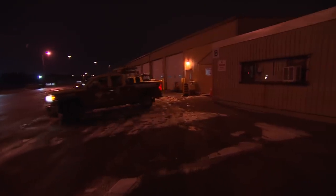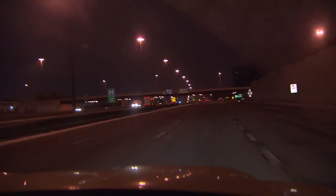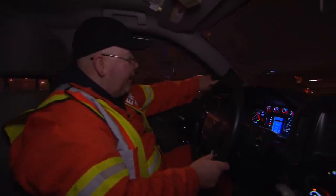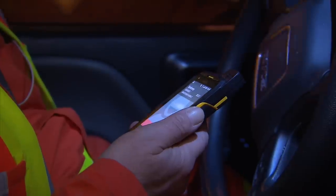The road temperature has to be just right, close to the freezing point, for the salt to work. If you see this gauge over here, the green is air temperature, ambient, and the red is road temperature. Ricky Young is one of the people who make that call.